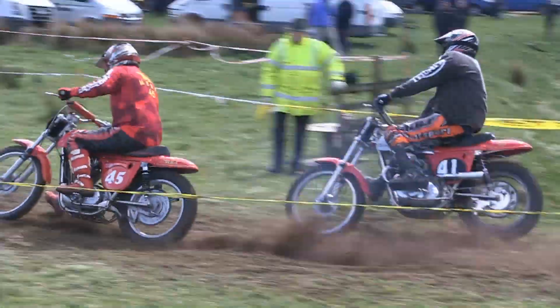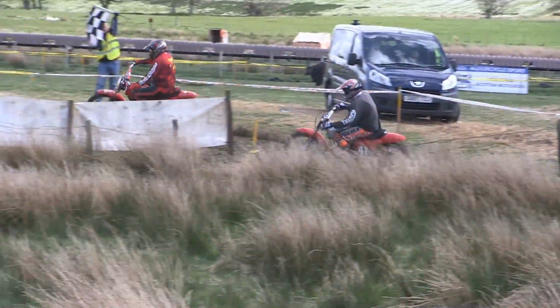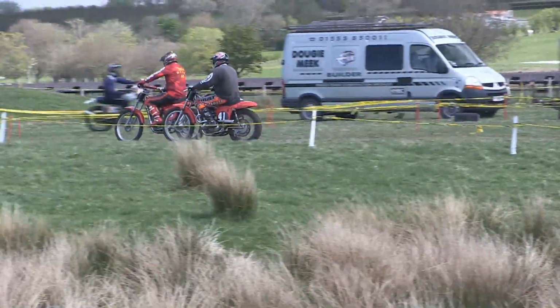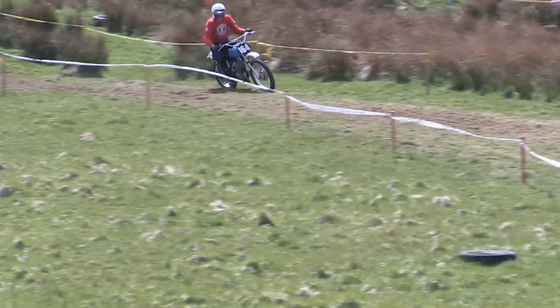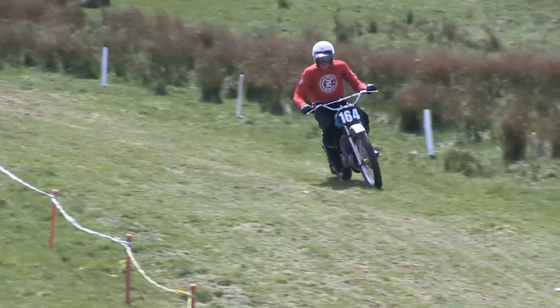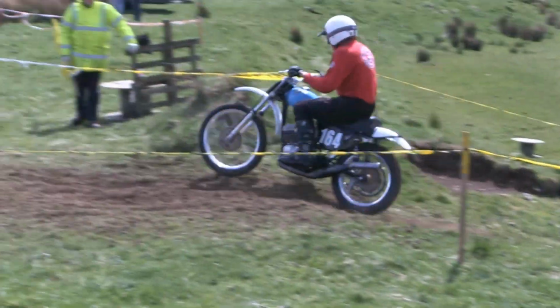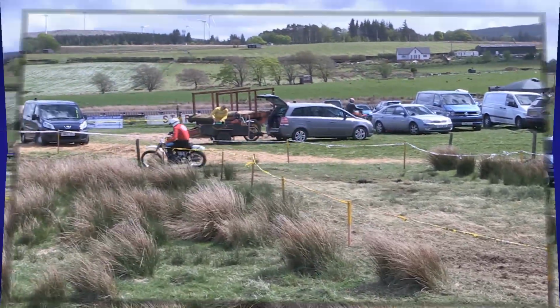So as they cross the line, it looks like it's going to be a win for Andrew King, with Dougie Meek in second, and it looks like Peter Dobinson is going to take that third place position. And we're just looking at number 164, that's Stuart Riddle on his twin port CZ as he comes up to take the checkered flag.